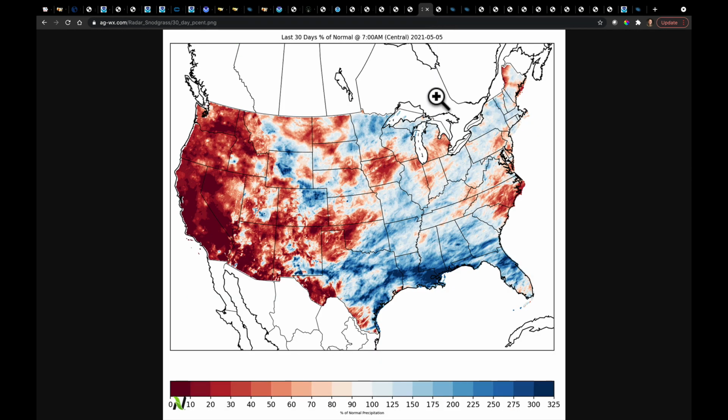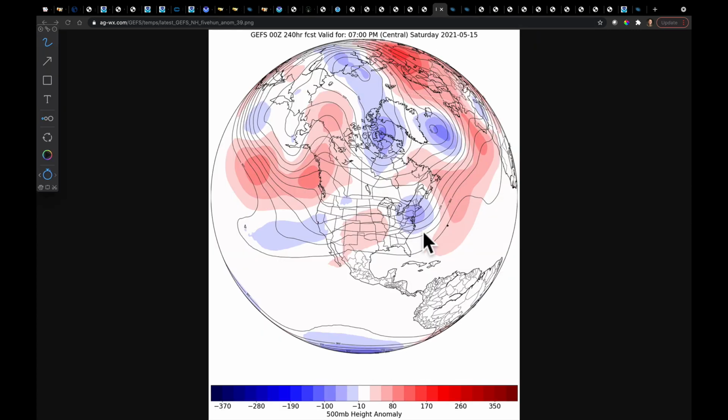Getting out there and just looking at the precipitation anomalies, what I want to first focus on is the last 30 days. We've discussed how dry the west has been, but there's a couple of pockets I just want to make sure that we note here, especially this part of Minnesota and Iowa, and then stretching right here into lower Michigan. And look at over here along the coast.